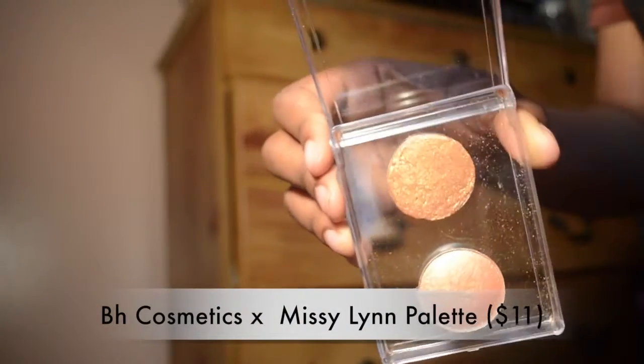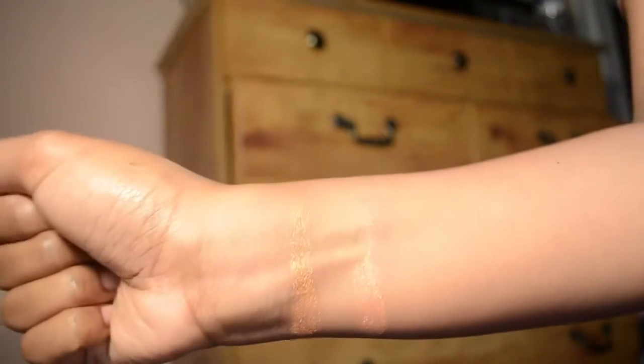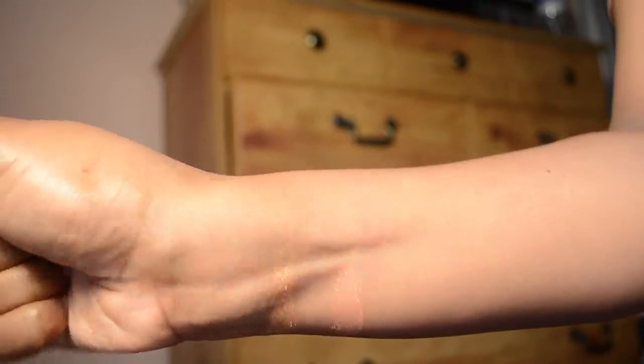So the first highlighter I'm going to talk about is from the Missy Lynn BH Cosmetics palette, and it is the two highlighters from that. And the first color is a really pretty dark gold color. It's not that dark, but it's a darker gold color, and it's gorgeous. Looks great with the beautiful brown skin. And then the second color is a peachy gold color, which I feel like looks great on anyone. And I really like this color because I don't really have a peachy gold highlight, surprisingly, right? And it's just gorgeous. She put her foot in these highlighters. Yes, Lord, thank you for Missy Lynn and her highlighters.